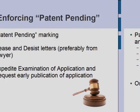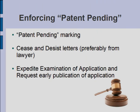Now let's talk about what you can do to enforce your patent rights. The first step would be to use the term patent pending while the application is still pending before the patent offices. In the event someone is practicing the invention while the application is still pending, it is possible to send a cease and desist letter, preferably from a lawyer, to hopefully scare off or otherwise intimidate would-be patent infringers. It's even possible to expedite the examination of the application and request early publication of the application if infringement is going on.